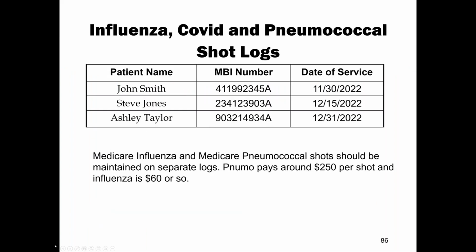And here's what your log should look like. Very simple: your name, MBI number, date of service. You only have to do this for Medicare. You only have to do it for pneumococcal, influenza, COVID, and MABs, if you still do them. I don't even know if you can still do monoclonal antibodies anymore. I think the emergency use for that was pulled, last time I remember.